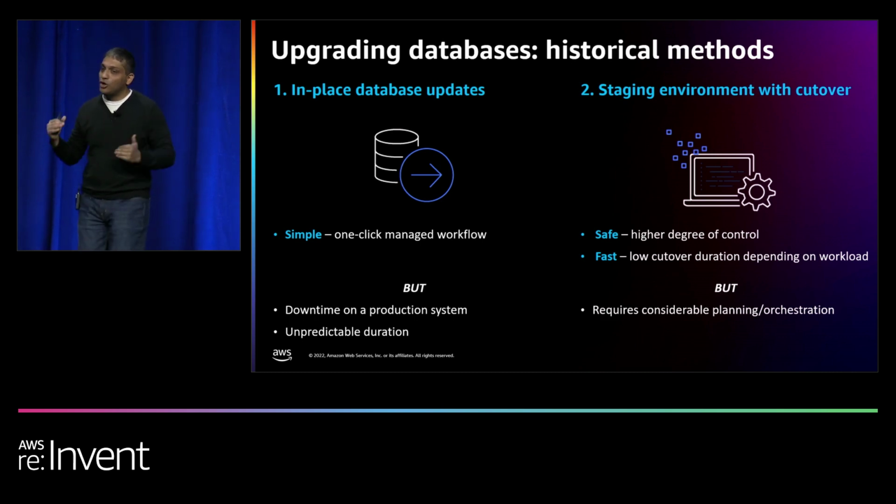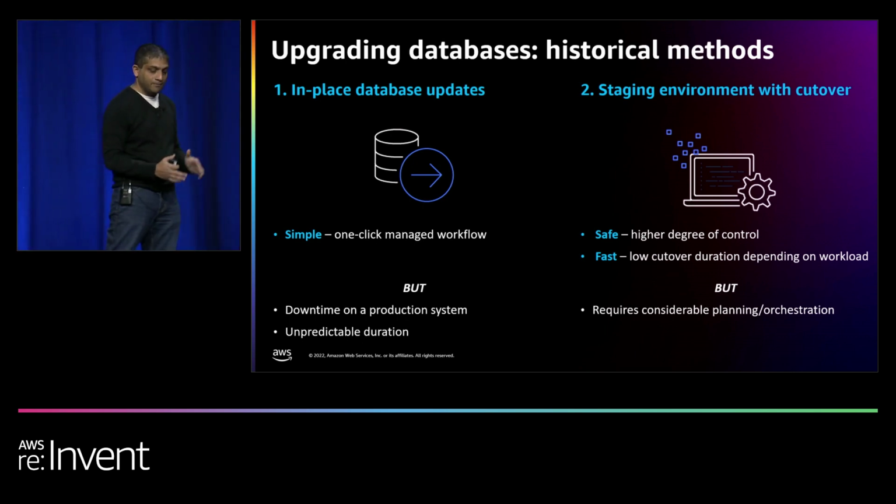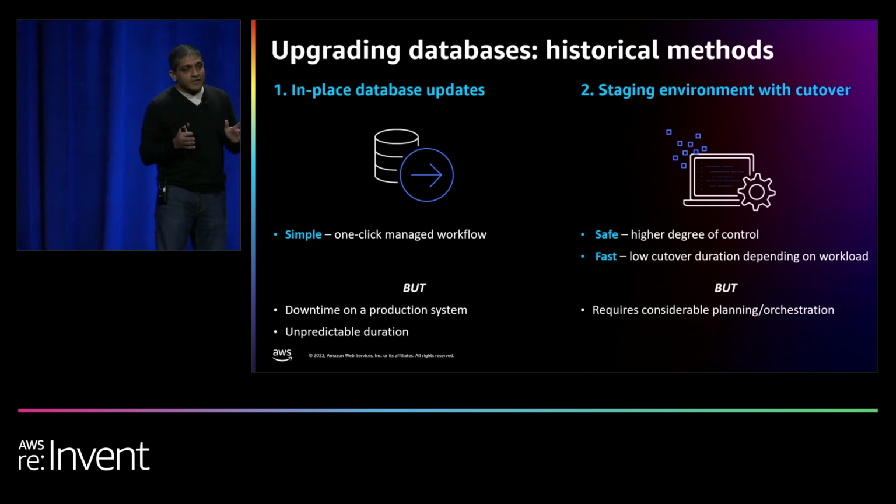It's simple, and you're hoping you'll get to the other side. Most of the time you will. Sometimes it's tricky, right? So that's in-place upgrades. A large number of customers say, hey, this is not for me.